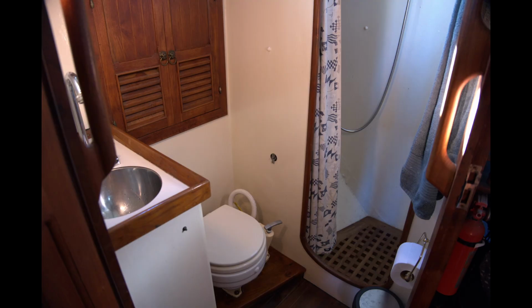This is the head or bathroom, and it has a separate shower stall, which is really nice. A lot of boats have what's called a wet head, where they don't have a separate shower stall, and so you just shower in the main part of the head, so the sink and the toilet and everything gets wet. So yeah, having a separate shower stall is really nice.